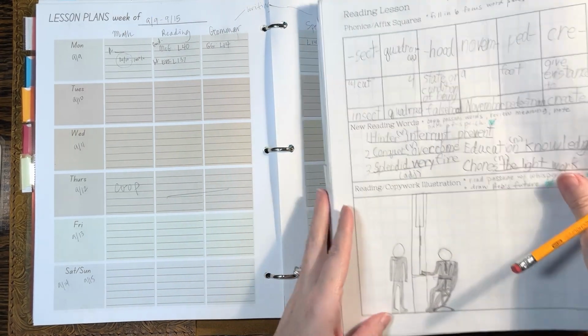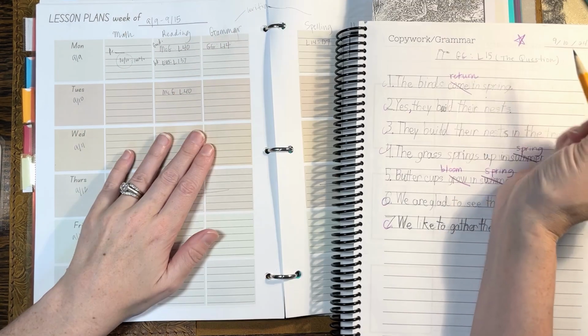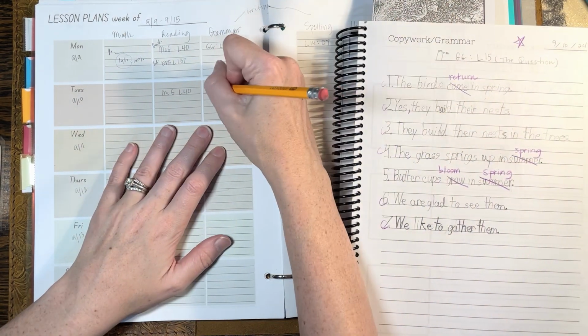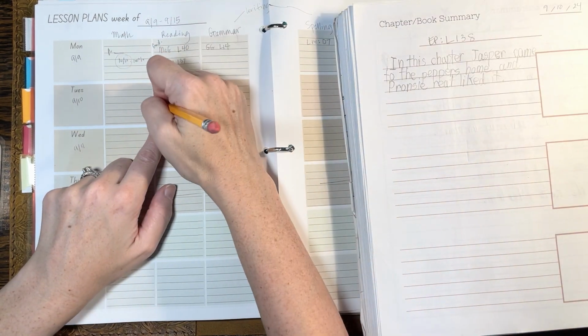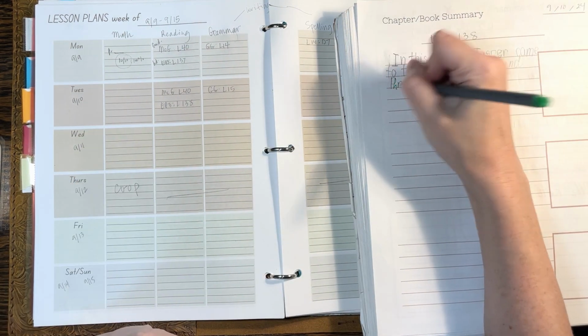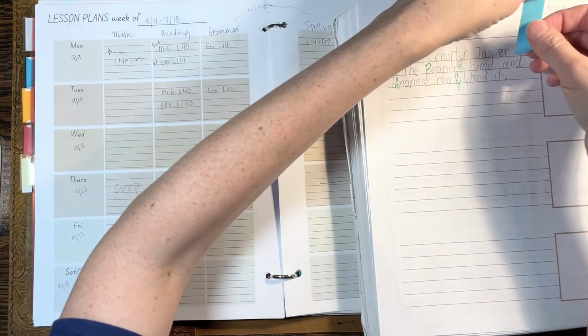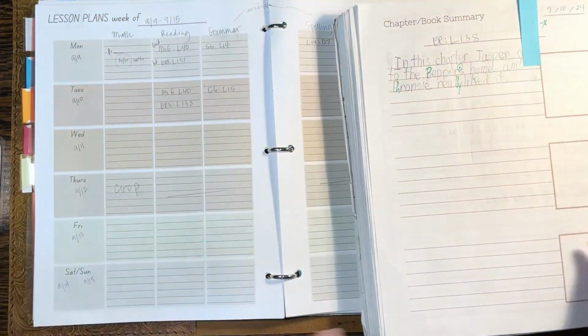Okay, so he is still on lesson 40. Gentle Grammar, lesson 15. Easy Peasy, lesson 138. Okay. I'm just gonna flag this because he needs to see his errors.